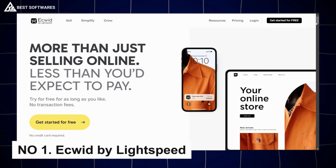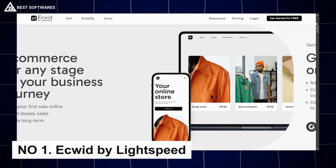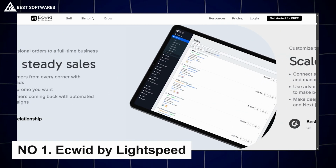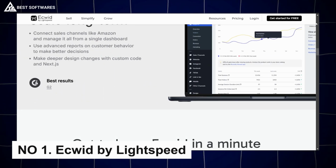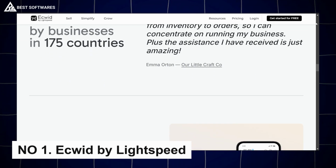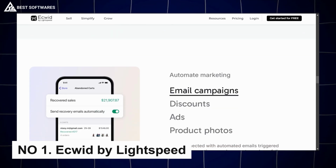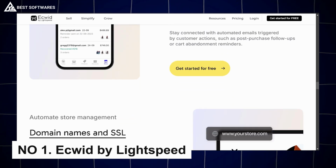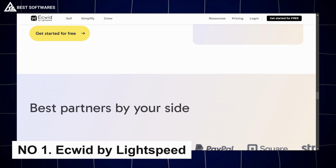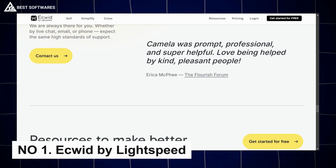And lastly, platform number 1 is Ecommerce by Lightspeed, the gold standard for e-commerce. Best for small business owners wanting easy online integration. Ecommerce by Lightspeed tops the chart and is a powerful yet beginner-friendly tool that lets you quickly add a storefront to an existing website or social media page. With flexible features, it's ideal for those looking to sell without creating a separate site from scratch. Ecommerce enables smooth integration with popular platforms and comes with helpful support to guide you every step of the way.